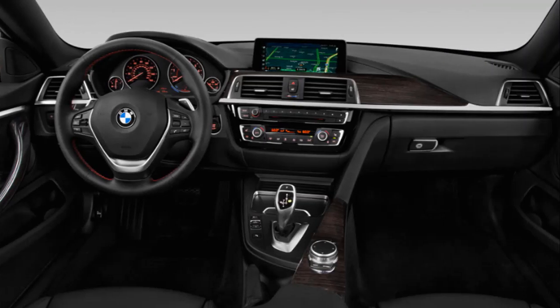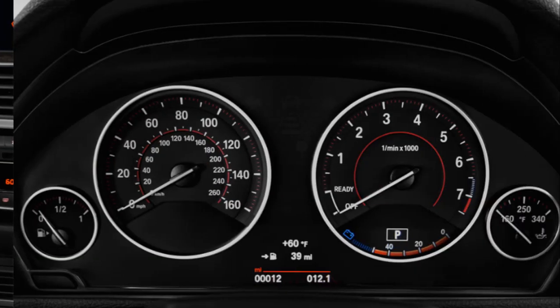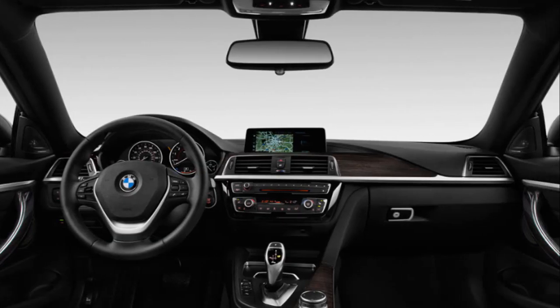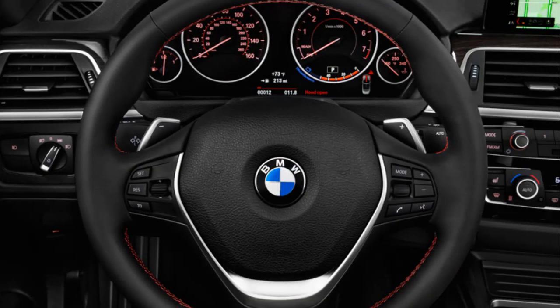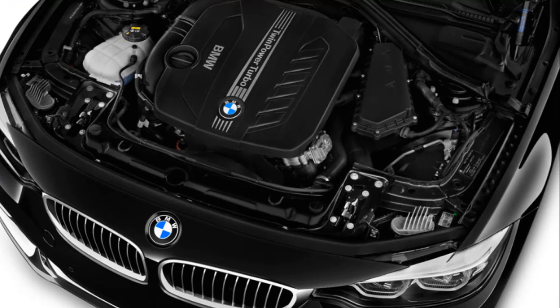2019 BMW 4 Series pricing and release date. Production of the 2019 BMW 4 Series is set to start in March. We currently estimate that the car will reach dealerships by early summer. Official pricing for the 430i Coupe will start at $45,795, including a destination charge of $995.